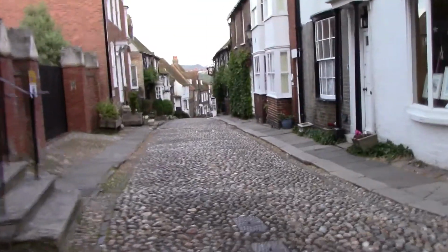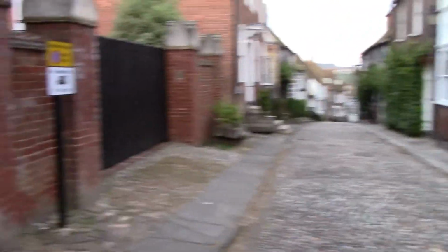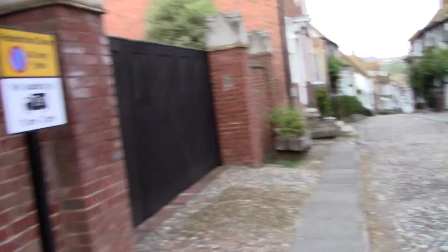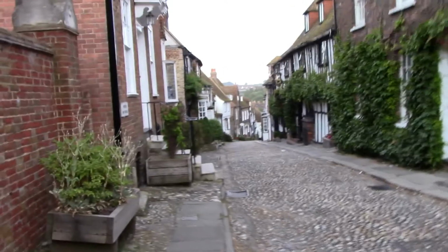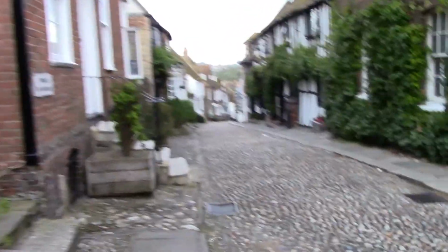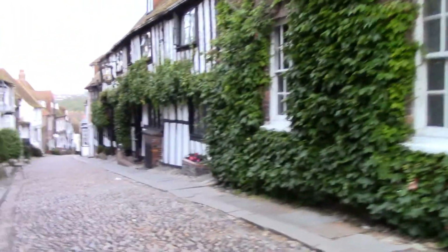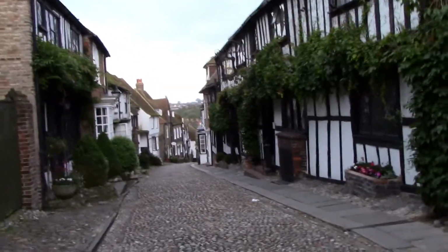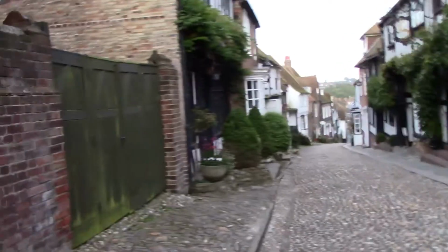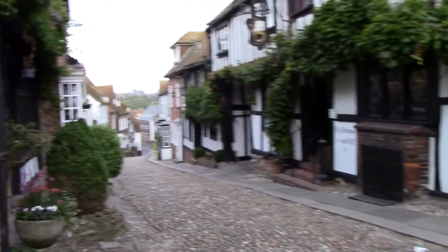Higgledy-piggledy old pavements here, but I had to bring you around here because I almost have really, haven't I, done the whole of Rye. This is probably what we're approaching. It's the most famous building in Rye and the most famous street in Rye, because I'm standing on Mermaid Street, and there is the Mermaid Inn.